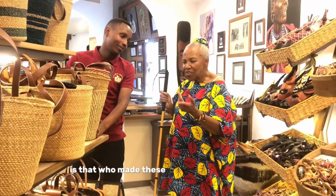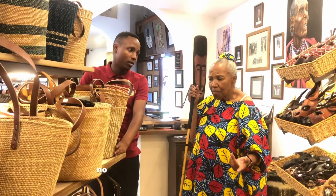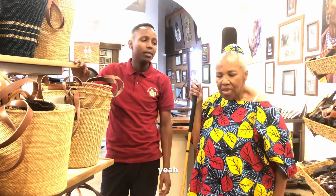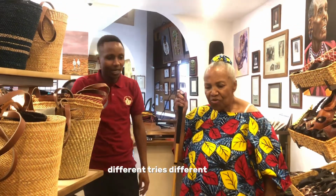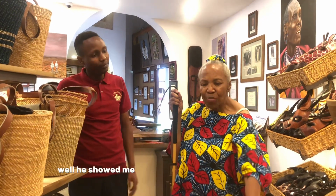Who made these purses? Well, the workshop is here in town in Arusha. All of these statues and purses are handmade. Handmade? Yeah. Now, who made them? Wasn't it the Maasai who made them? Different tribes, based on their skills. Okay, well, he showed me that one bag.